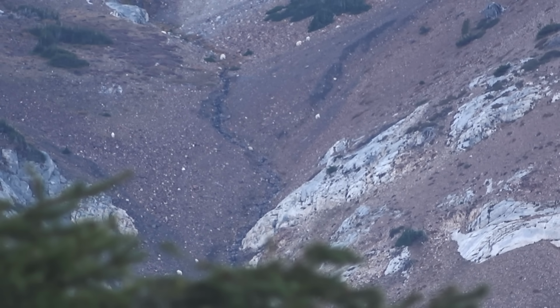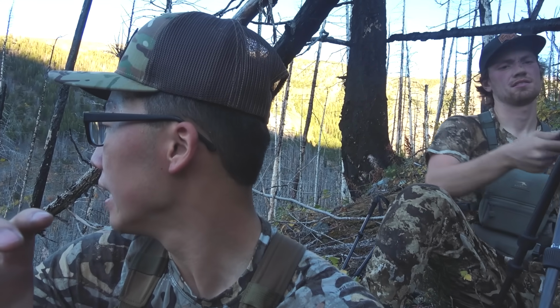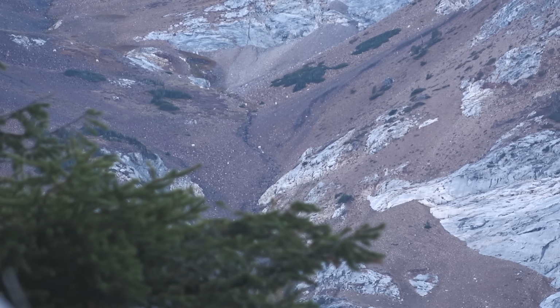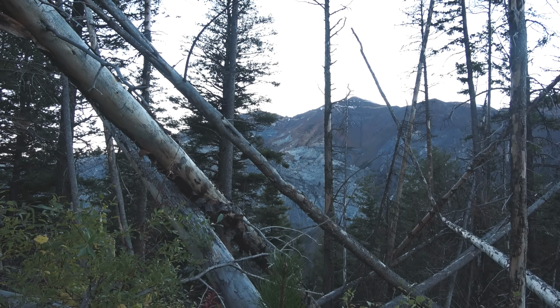So Nate's pulling out his spotter because I actually forgot my phone that has the case to adapt to my spotting scope, so my spotting scope doesn't have a phone to record, so we're gonna rely on that guy because he doesn't forget stuff like me. That is so cool. They are just in some treacherous country. They're in the type of country where, if we were on a mountain goat hunt, I'd be like, there's no way we get to them. There's just no way.